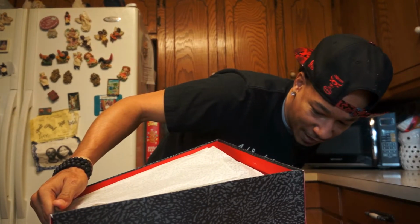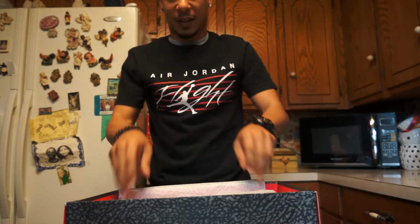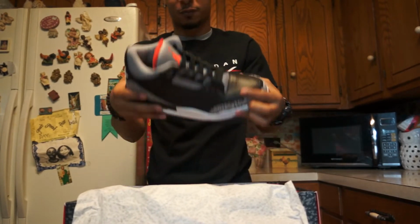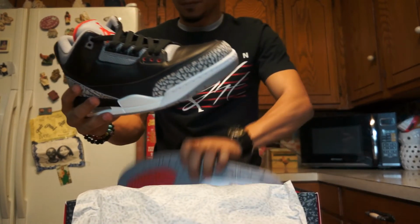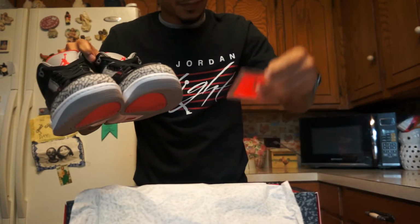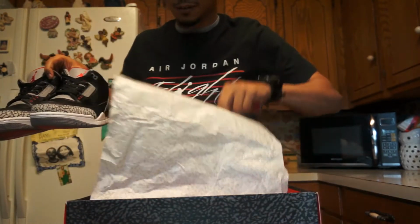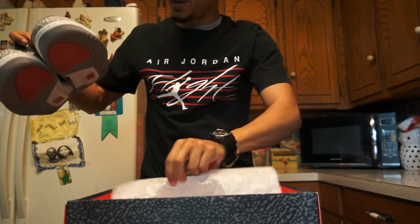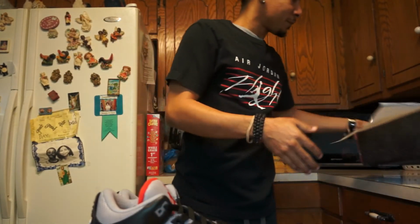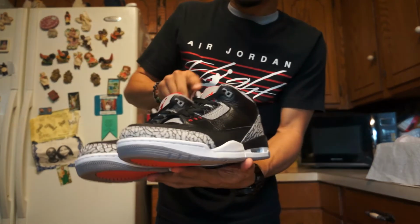Those details. Air Jordan 3 Retro OG, suggested retail $200. Got that paper up in there. So there you go. There's the shoe. The shoe go right there. Got the little hang tag, but the hang tag isn't on there. But yeah. There the shoe go.